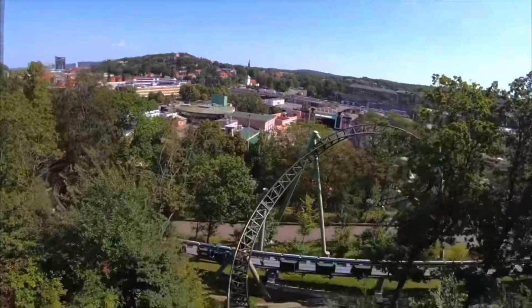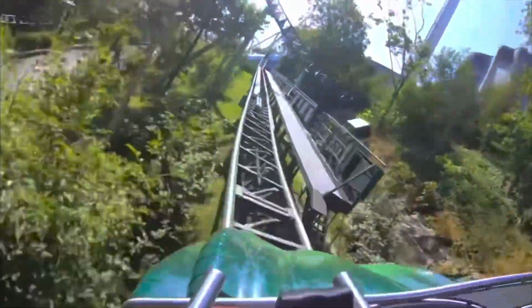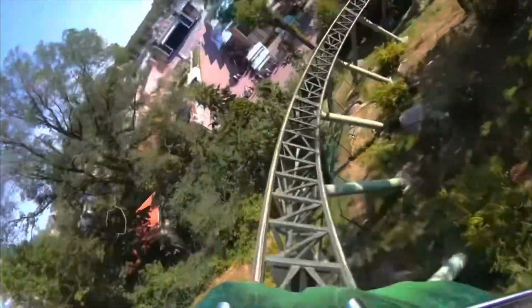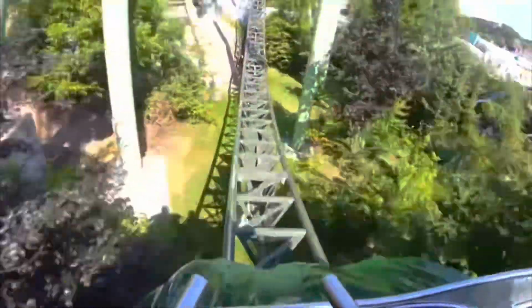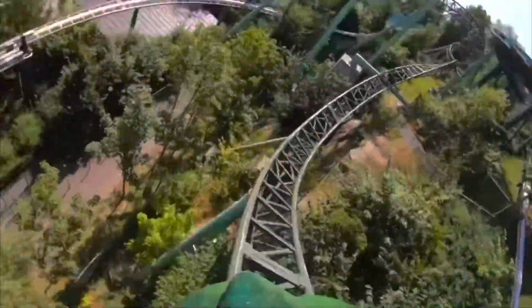Then we have Liseberg, which has Balder, Helix, and Valkyria. Just another really solid European collection of rides, Balder being one of the few Intamin prefabs. Then Helix, which is widely known as one of the best roller coasters in the world, or at least one of the best in Europe. And then Valkyria, which is a B&M dive coaster, which is actually their most recent coaster. And yeah, another really solid collection of rides. Helix looks awesome with the lifts or pre-launch section with the drop out of the station, and yeah, it's just really awesome.